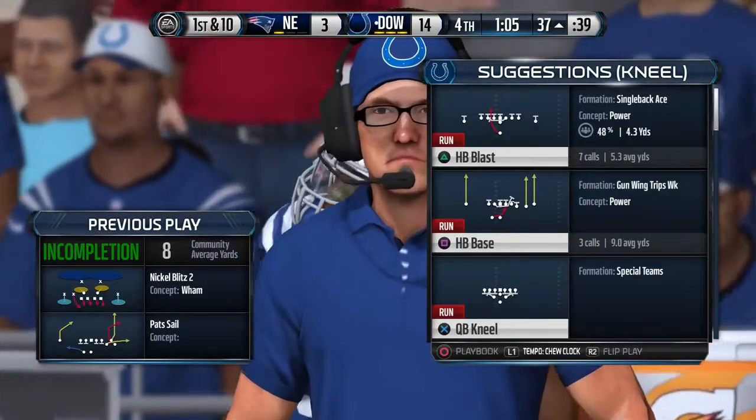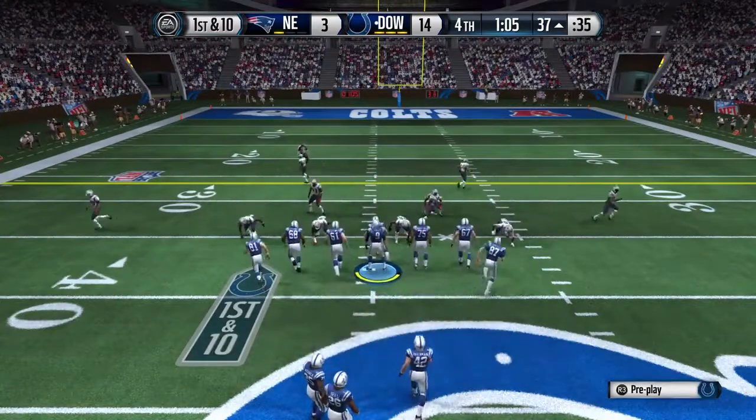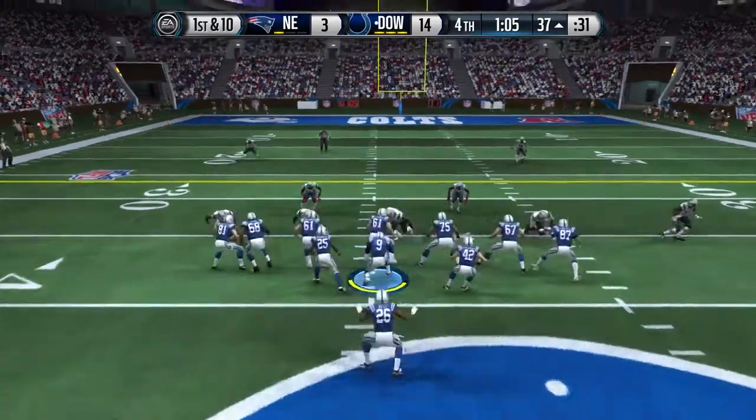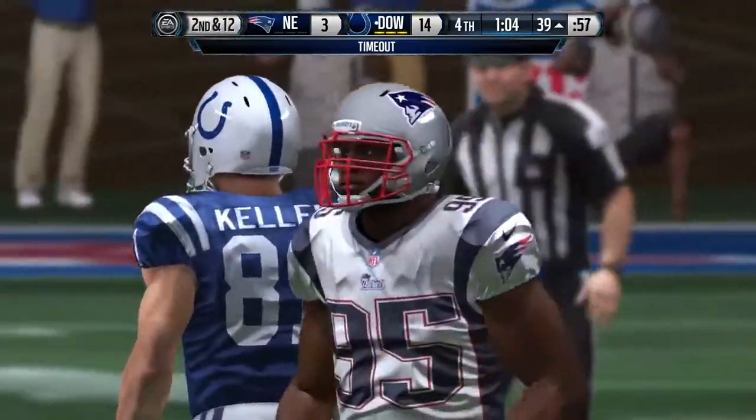Situations like this sometimes can cost you the game. You're down in the second half. Why would you go for it on fourth down in this situation? You don't get it, that decision might cost you this football game. Takes the knee. And there's a timeout, so we'll take one with them.